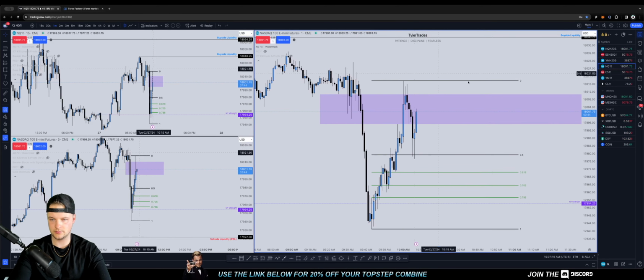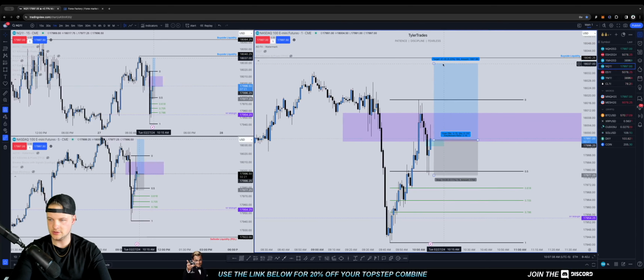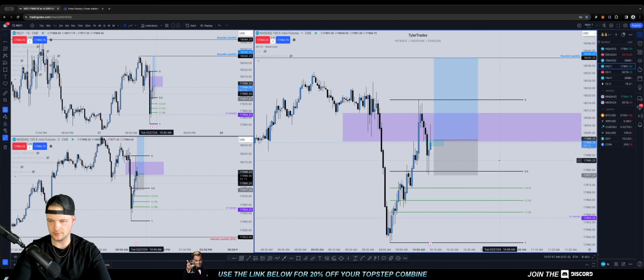Guys, I might even try a long from the inversion of this 1 minute gap. See if we inverse this, guys. I like the risk enough. It's only 19 points. We'll see if we inverse, though. 15 seconds. Might not have to worry about it.